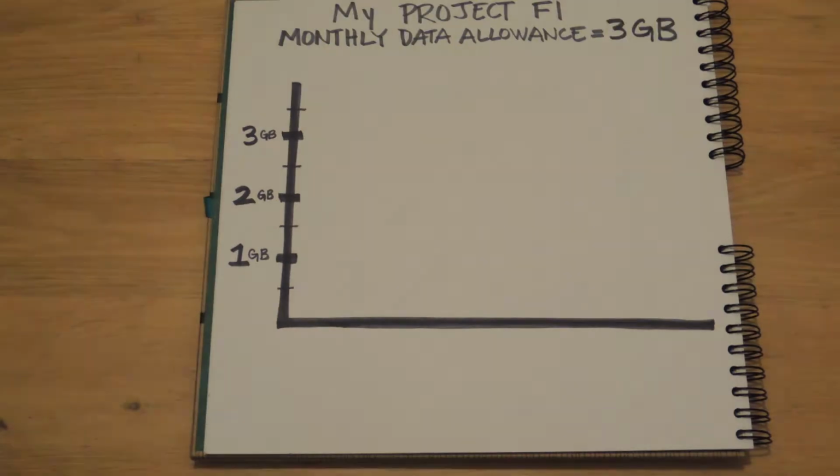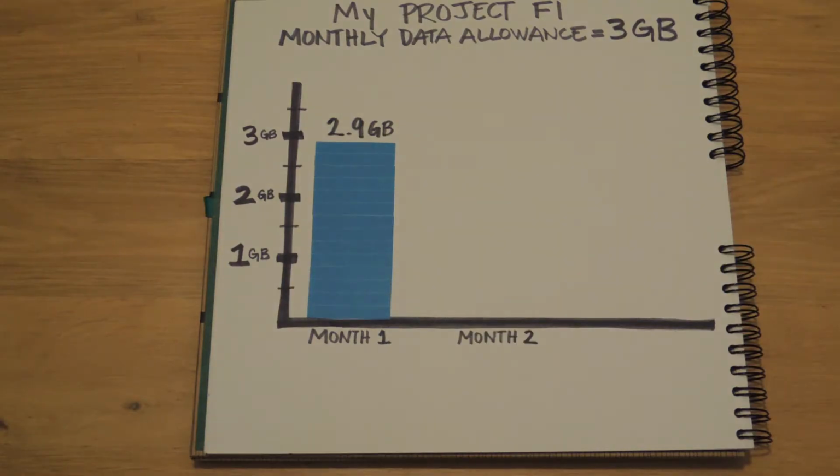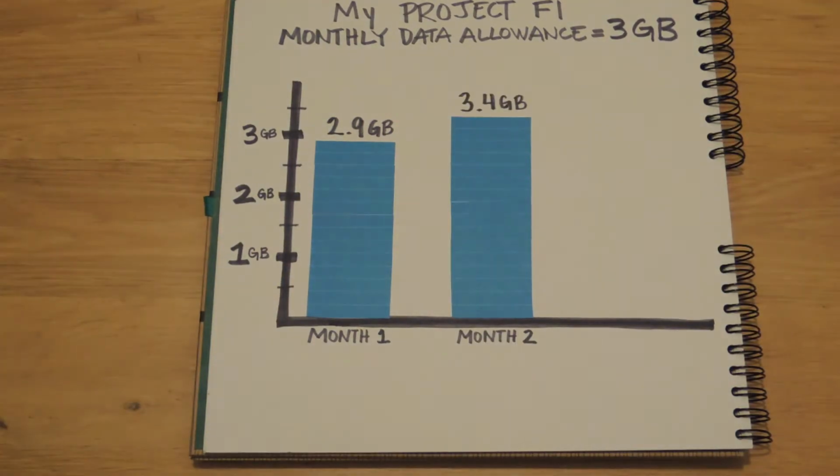My plan includes 3 gigabytes of data per month. In month 1, I essentially used 3 gigabytes of data. Instagram! It's always IG. Instagram has a setting where it automatically loads your IG stories even when you're not using the app. Once I figured this out, I turned it off, but by then it had already killed my data for the month.